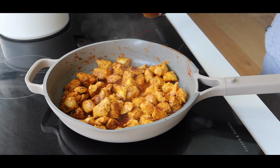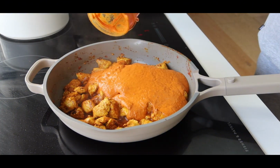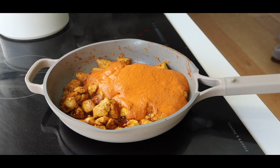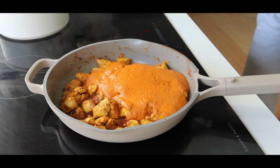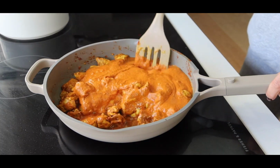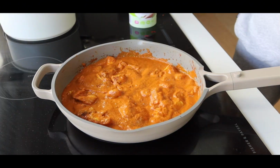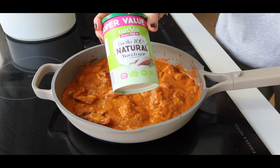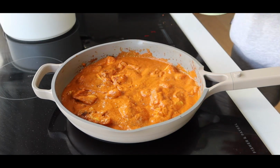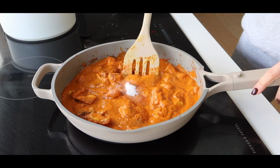Okay, I like the chicken to get a bit of colour, and then you're going to pour the buttered chicken paste sauce in. Yum. Looks so good. Give that a mix. Okay, now it's totally personal preference, but I like to add a little bit of sweetener for a bit of a sweeter curry. And of course some salt to taste.